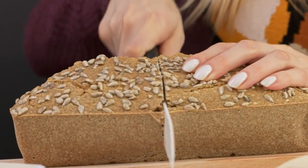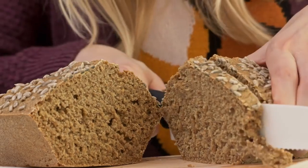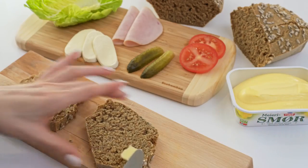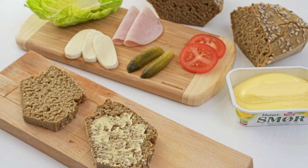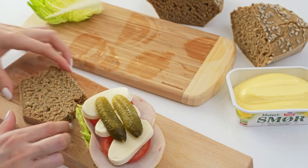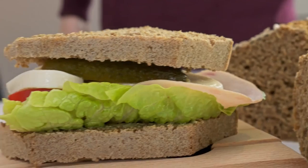Cut 2 slices of bread and make yourself a nice tasty sandwich. I like to spread some butter on one piece and then add some lettuce, turkey slices, tomatoes and mozzarella cheese, plus pickles, which are like my favorite thing in the whole world. And that's it, a delicious spelt bread sandwich.